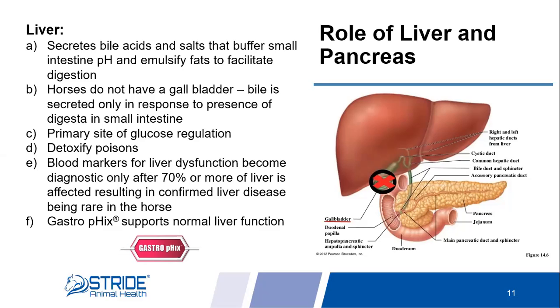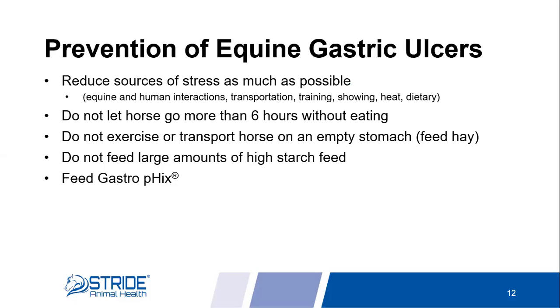So it interacts with the liver, keeps the liver functioning normally, keeps the liver healthy. And so if you're wondering what chromium and licorice are doing in a product that's primarily designed to reduce gastric ulcers, that's why it's there. We're improving liver and pancreatic function and also improving duodenal health at the same time.